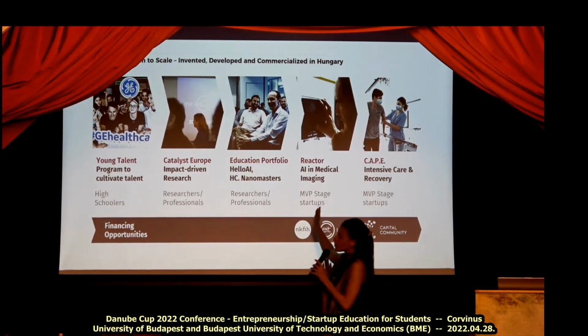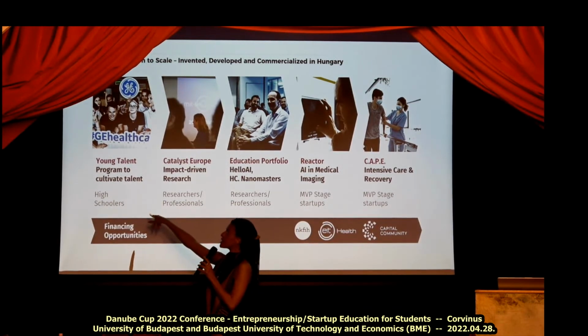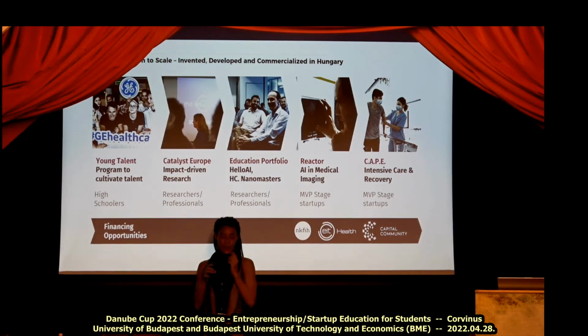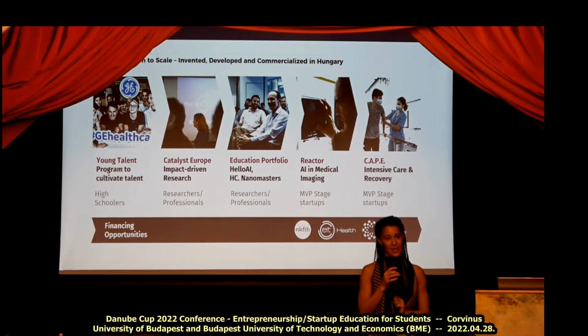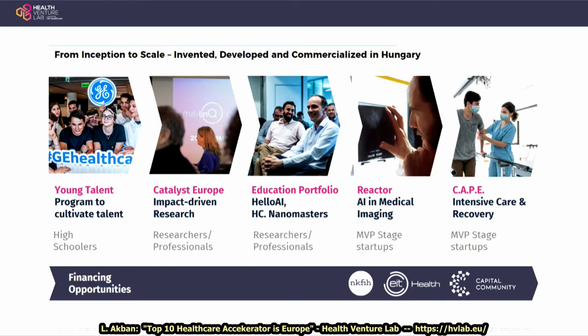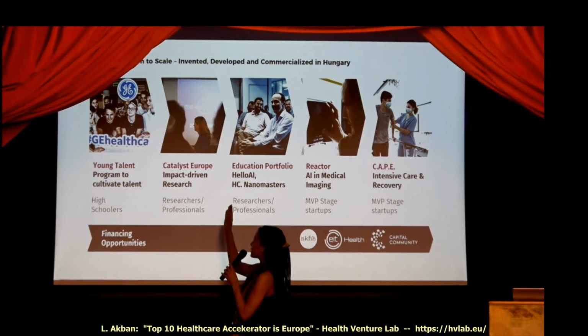But we want to cover the full pipeline starting from secondary school. So we have a program called Young Talents Program, where we work with the top secondary schools in Hungary, and it is one of my favorite projects, actually. These little students have the chance to think about a business idea, and they simulate the accelerator program, doing validation, prototyping, speech training and everything else. I think it is essential to give high schoolers the opportunity to gain entrepreneurial skills that they can use later on. Moving on, Catalyst Europe.